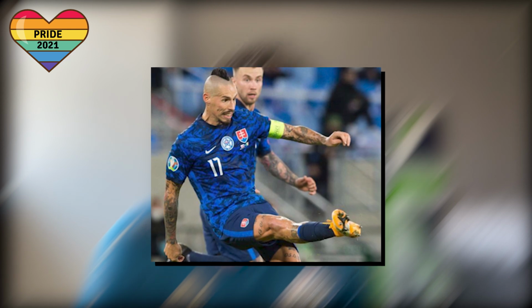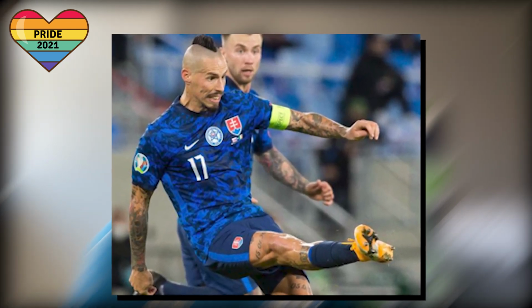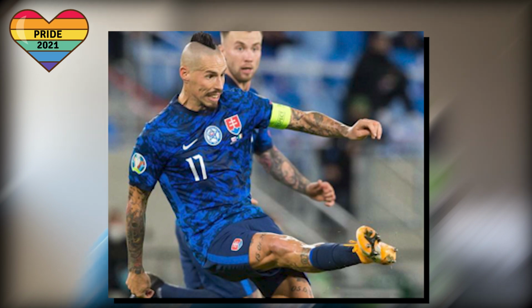Slovakia then. Slovakia, a blue kit made by Nike. It's, again, lots of pattern going on. It's not a bad kit, Slovakia's, but for me, it's not doing anything special really.